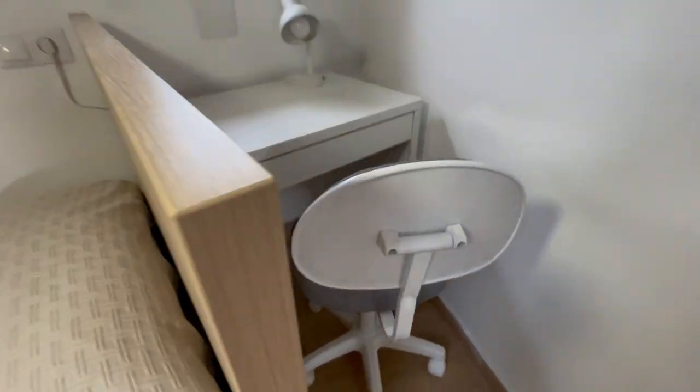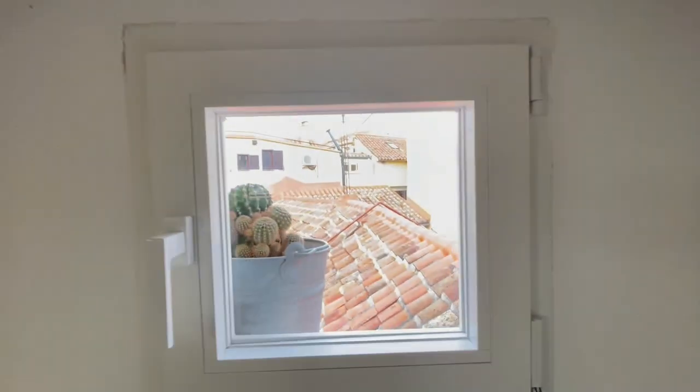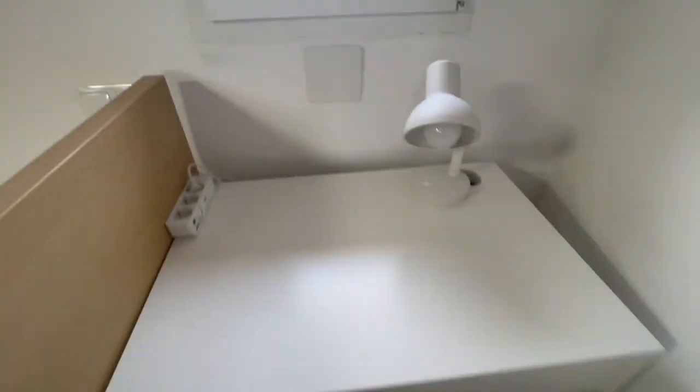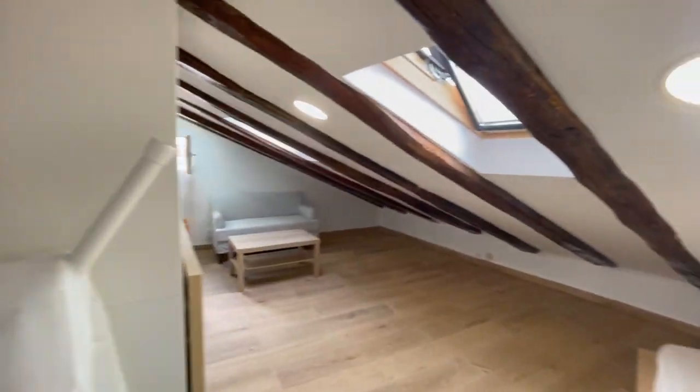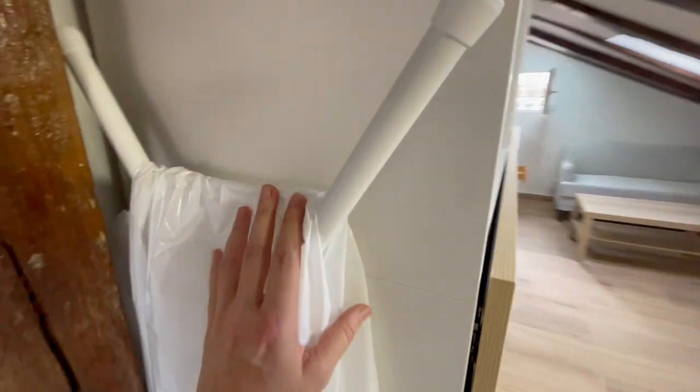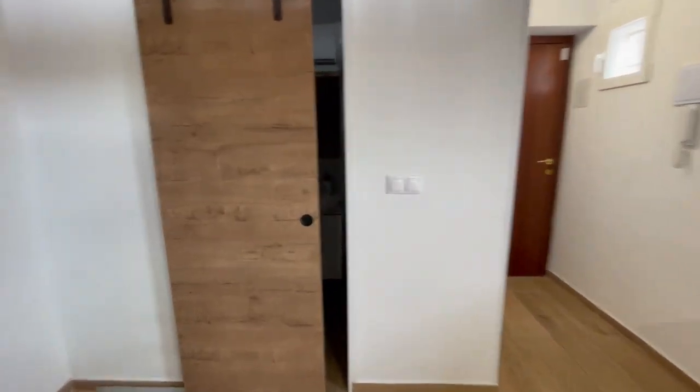And right here, we have this desk with an amazing view. All right, very good, with a light right here, and the chair, and then this is the view from here. All right, very complete, as you can see. And the washing machine is just in a private area just in front of the door.